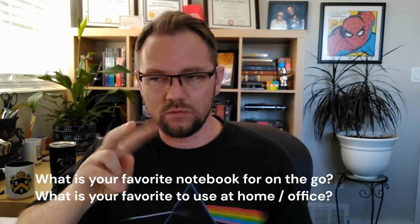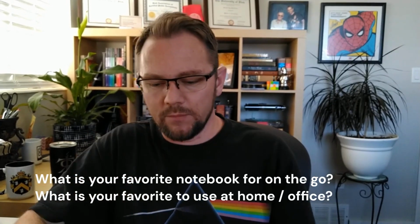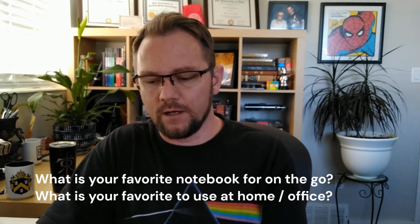Question number 3. What is your favorite notebook for on the go, and what is your favorite to use at home or the office? So again, two items here. I'm going to say my Plotter Mini 6, which I have a review on. This is really good for on the go, and I'll leave that at that.